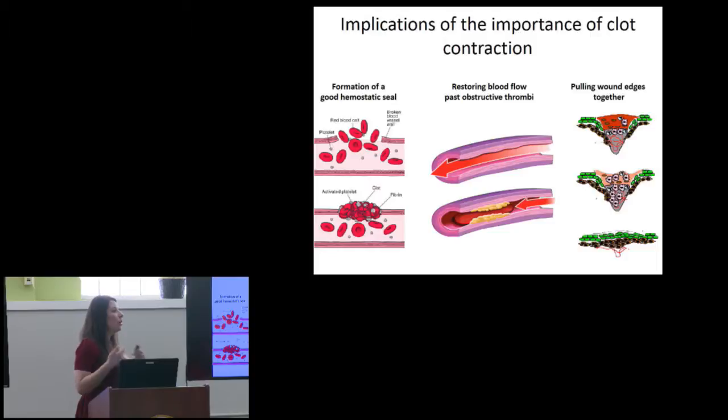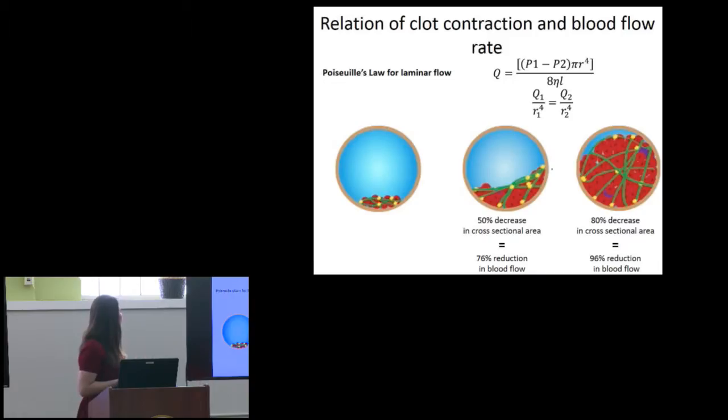So remember, if you have a heart attack or a stroke and your blood flow is blocked because the thrombus is physically blocking the vessel, if you have contraction and you shrink the volume, you can then get more blood flow. And here you can see the relation between clot contraction and blood flow. If you have a relatively small clot, it's not going to impair the blood flow very much. Whereas in the middle, if you have a 50% reduction in the cross-sectional area of the vessel, you actually get a 76% reduction in the blood flow. But if you have an 80% reduction in the cross-sectional area, or if only 20% of your clot is contracted, you actually get a 96% reduction in blood flow, meaning that your heart or your brain is only getting 4% of the blood flow that it normally would.